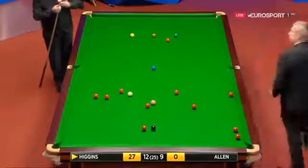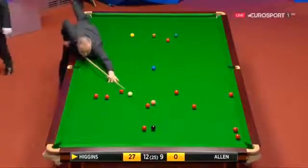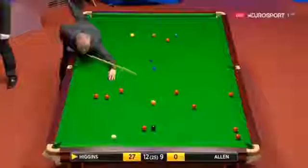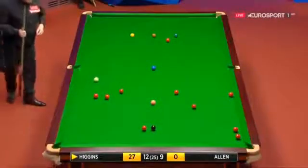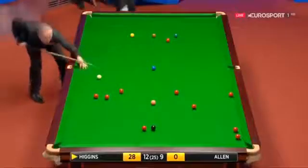Not ideally on this red, 27, but he could play up for the blue from this red. Pink doesn't go to the right middle. I'm not sure about the black. 28. A little slow for the blue, but he's on the pink. It's just that it's a bit more difficult.